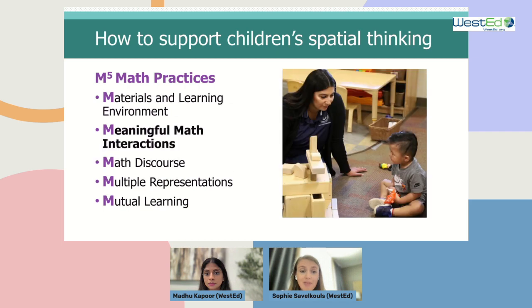So the second M is meaningful math interactions. So for children to learn mathematical ideas and concepts, educators play a really important role in providing children with meaningful experiences where children can solve real-life math problems that are meaningful to the child. So what this might look like is nurturing children's inquiry and exploration of math ideas within the context of everyday routines, daily interactions, or play. This also looks like asking open-ended questions and prompts to engage children in that math learning and to have them pursue what they're curious about.